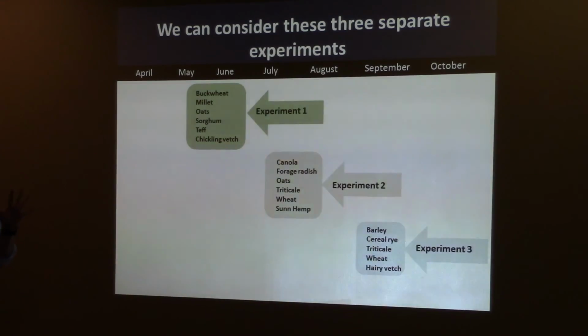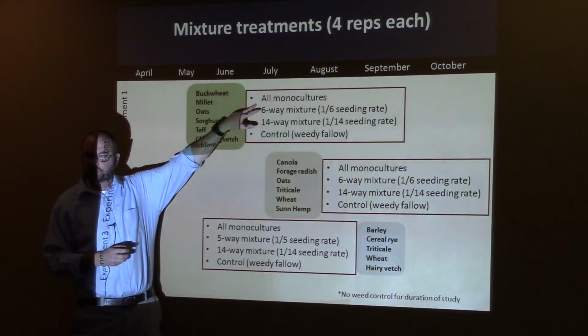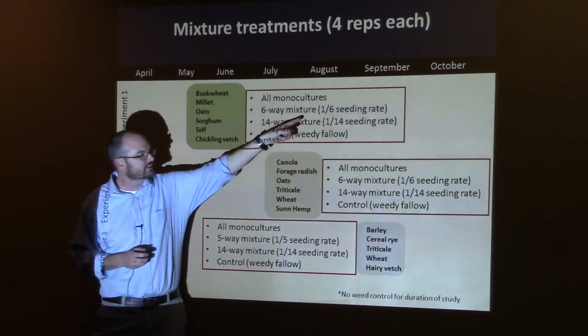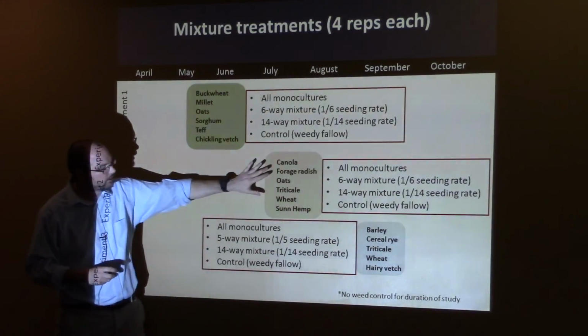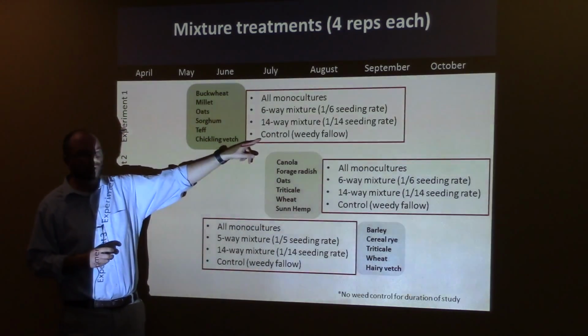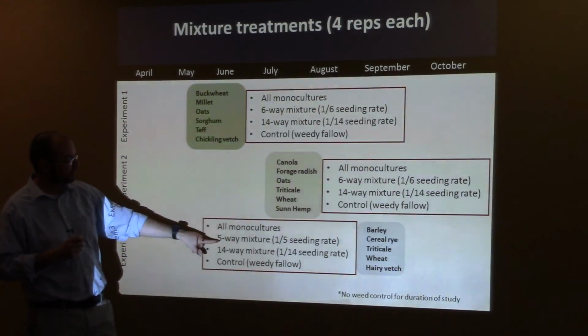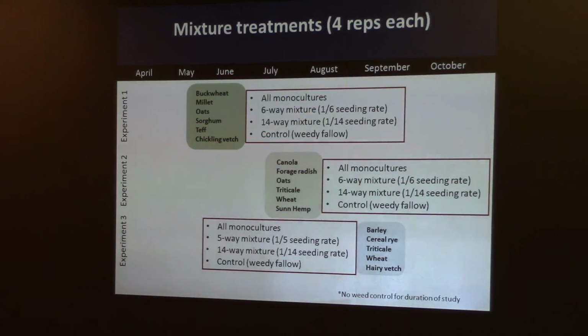But for all intents and purposes, we can think of this as 3 separate experiments. And I'm going to call them experiment 1 through 3 from here on out. So for each experiment, we planted each of the species as monocultures. We planted them in 3-way mixtures where we reduced the seeding rate by 1/6. So each had 1/6 the seeding rate, trying to keep the seeding rate constant. We had a 14-way mixture that included all of the species. And then we had a control where we just didn't plant any cover crop. You can see in experiment 3, we're only dealing with 5 species, so we have a 5-way mixture there. So that's the experimental design.